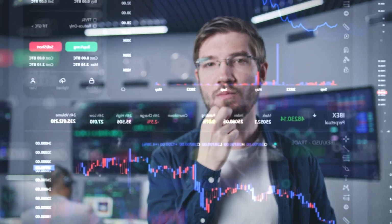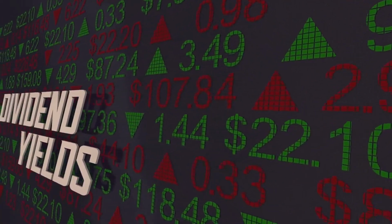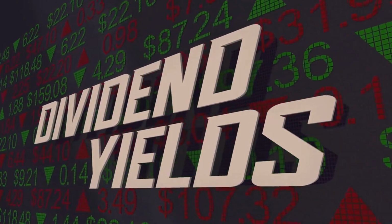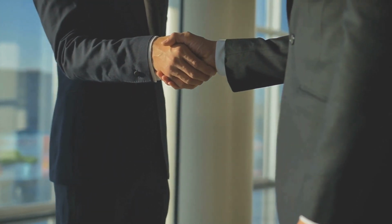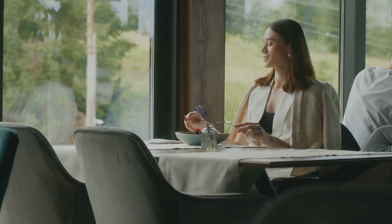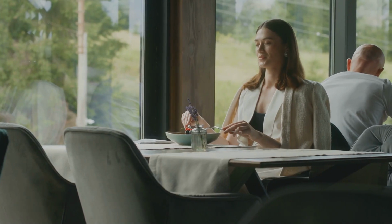All right, before we get fancy, let's start with the basics. What are dividends? Dividends are payments made by a company to its shareholders, typically as a reward for holding their stock. Think of it as the company saying, "Thanks for believing in us. Here's a little something for your trouble." It's like getting a free dessert for being a regular at your favorite restaurant. Delicious.